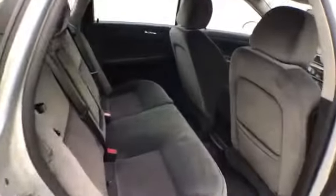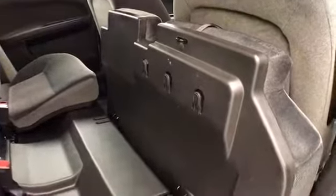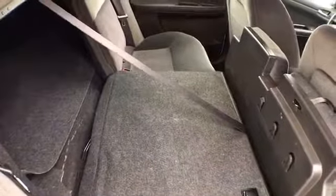Seats 6 with a cloth interior. This Impala has the flip and fold seat feature. Seat bottom flips forward, giving you hooks perfect for plastic grocery bags. Everything's covered in hard plastic, makes it very easy to clean if it gets wet or dirty. Seat back can then fold flat for additional cargo space.